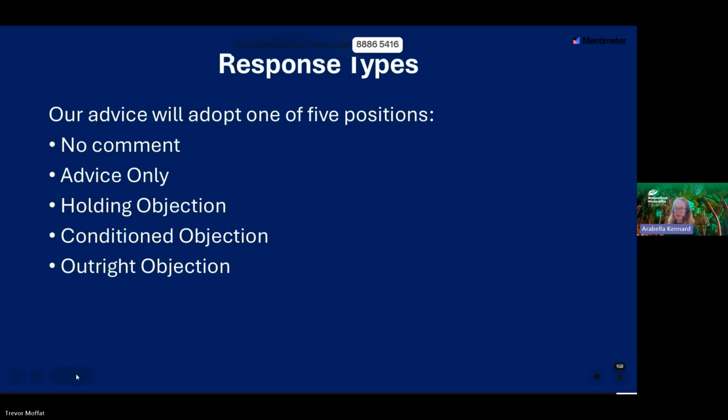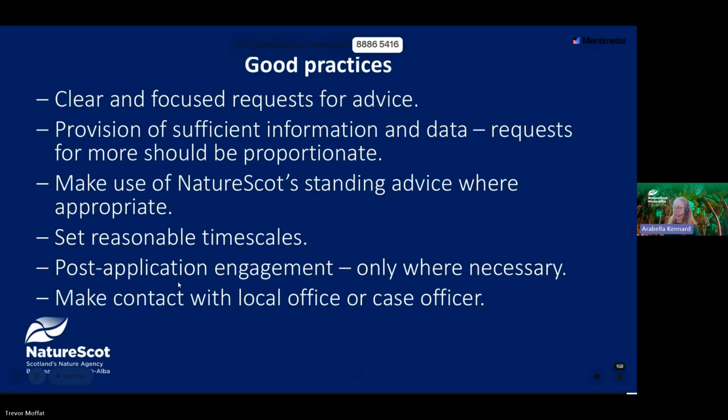So I'll move on to the last slide. Just briefly mention a couple of top tips, I suppose, good practices that I have found quite helpful in the process when I've been handling casework. So very briefly, probably most of it's quite straightforward and obvious, but clear and focused requests for advice.